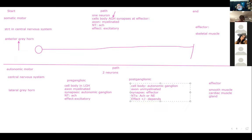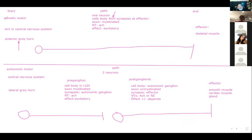So notice in our autonomic nervous system, it takes two neurons to get from central nervous system to effector. Whereas in our somatic motor pathway, it just takes one neuron to get from central nervous system to effector. Where I think you are getting confused is that you are trying to think of the differences between the sympathetic and parasympathetic, which are both autonomic. This is our general autonomic pathway. But you are right, there are differences between the sympathetic and parasympathetic. We can do that next, but let's make sure we understand this first.